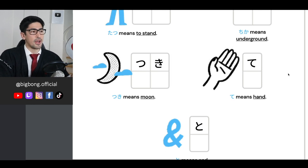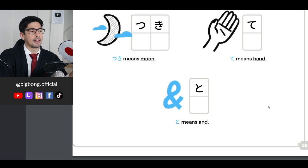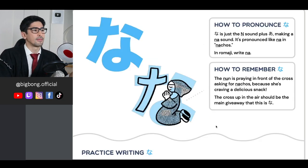Te, so we saw that already. Te means hand. To means end. Anata to watashi. You and me. Na. Na is pronounced like na in nachos.